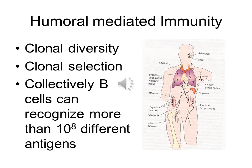We need to think about how B cells are formed. Clonal diversity is when different types of B cells are produced. It takes place in the bone marrow and the thymus. It is driven by hormones and results in the production of lymphocytes which can recognize almost any antigenic molecule. Clonal diversity happens mostly in the fetus, but it continues at a low level throughout our adult lifespan.